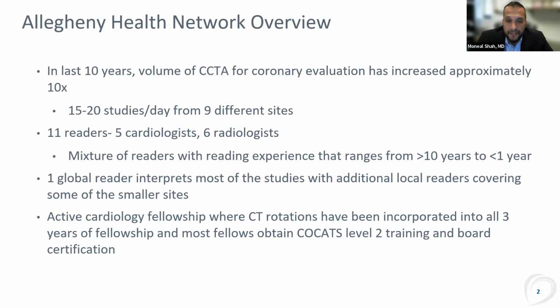And it's a nice mix of people. A few of us have been reading for over 10 years. It spans the continuum. We have some who've been reading 3 to 5 years, and we have 2 who just started last fall. And so they're just in their first year reading, right out of fellowship. So it's a heterogeneous group.